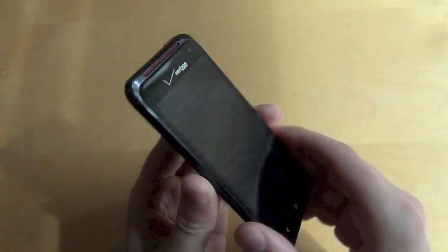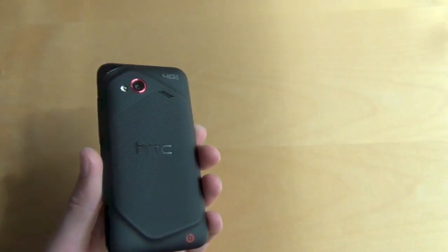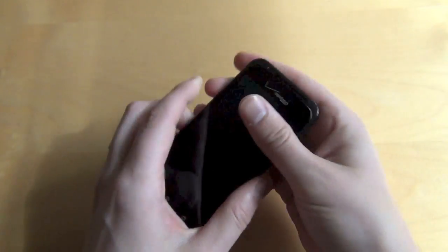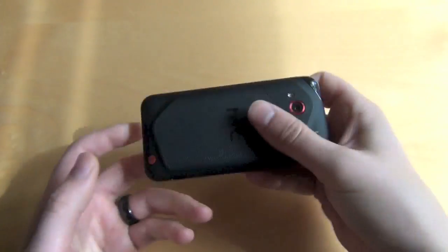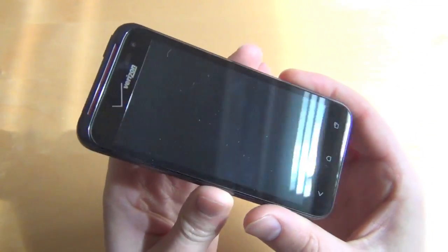So, no screen protector, unless Verizon removed that. This is a review unit that they sent over to us. On the back, we do have this little sticker over the camera to protect it. And the battery, I'm assuming, is already in there because it wasn't in the box. So, anyway, here it is, the Incredible 4G LTE by HTC.